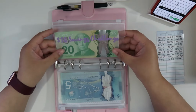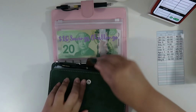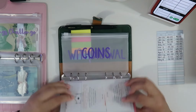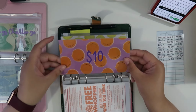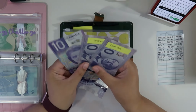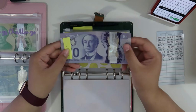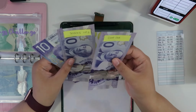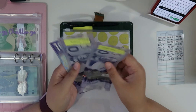And then we have our $10 savings challenge, which I do actually have some that were in my wallet. So let me just get that out. So that's in here now. So I was able to save $30 this time around, so that was really cool. I've spent the last few videos saying I never get 10s, and then this time I got a lot, so I was like, yep, that's about right.